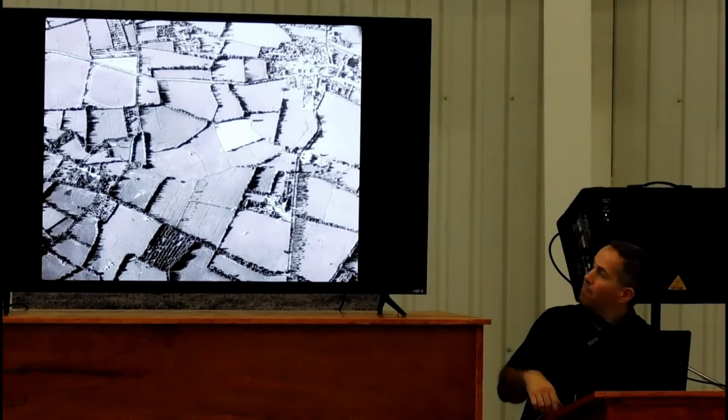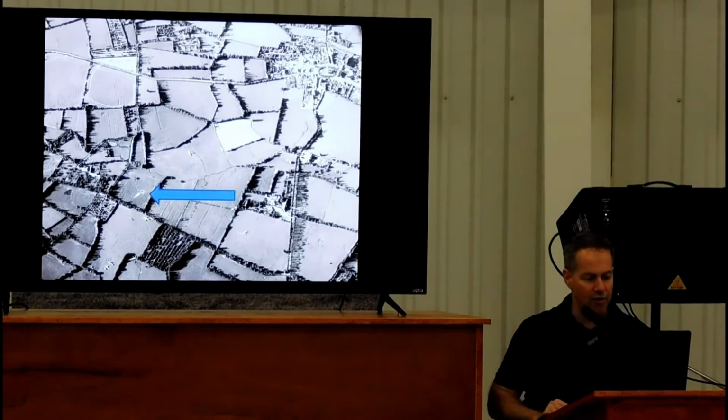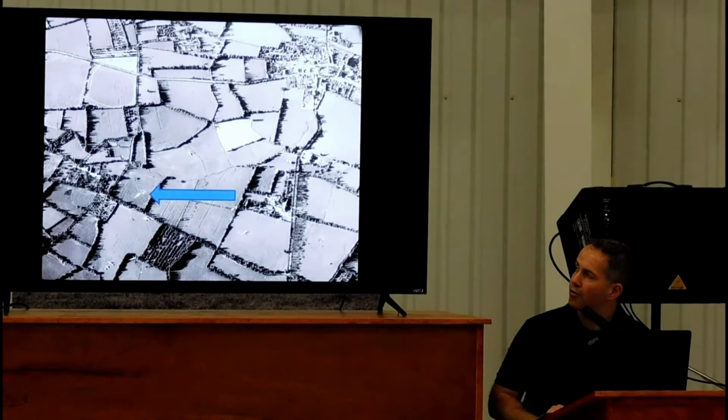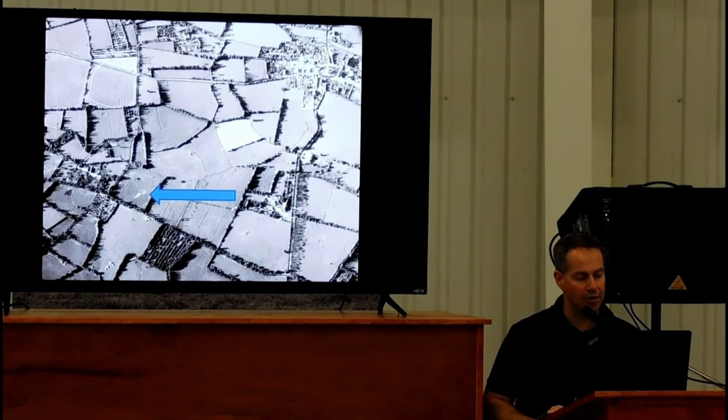If you can see, I wish I had an arrow with me really. But just to the north of where my blue arrow is at the moment was a 4-gun battery containing 105mm German howitzers, which would aim towards Utah Beach. Now luckily they were taken out by 101st paratroopers from the 502nd and the 506th on the 6th and 9th of June, so they weren't a problem for the glider landings.